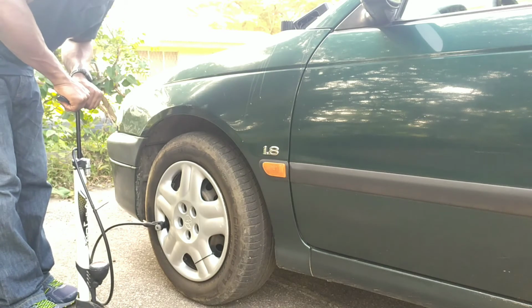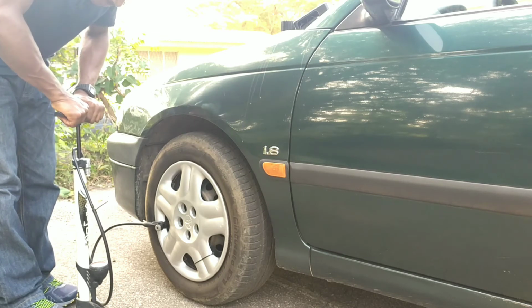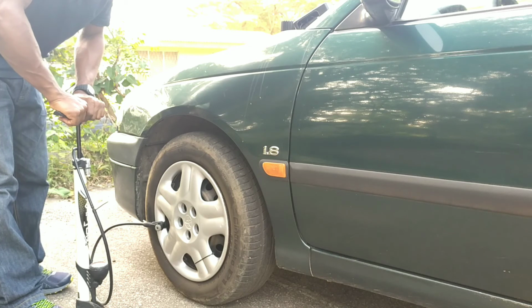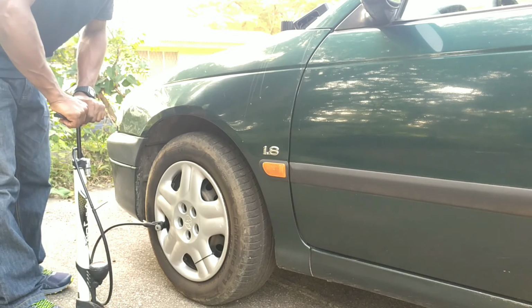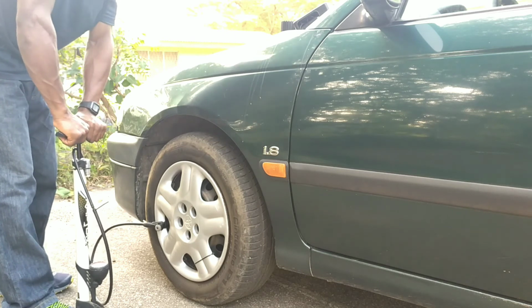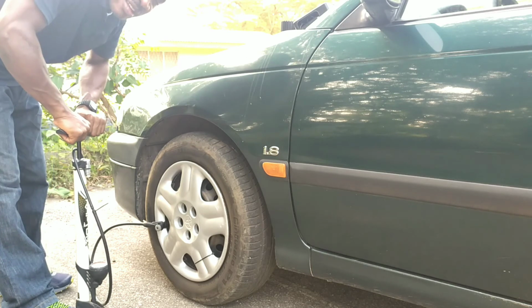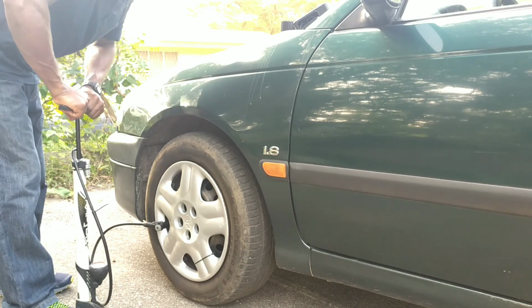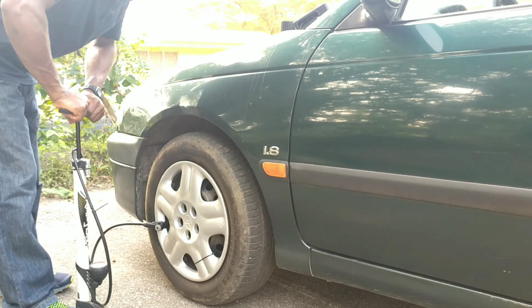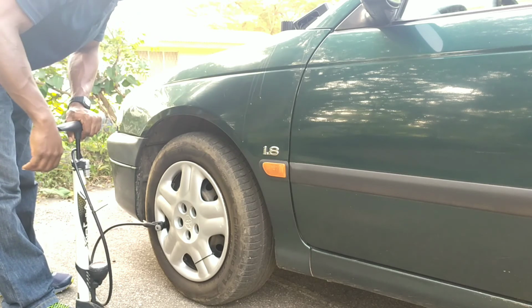Since you'll be topping up the tires, usually if you're going for this car, it's a 15-inch rim. By the time I'm done doing 10 pumps, that will get me up about 4 psi, so it's quite convenient. It's not too difficult to, as you can see, I'm talking and pumping at the same time. Rather I should say talking, pumping, and getting some air in my tires. So you should try it out too.